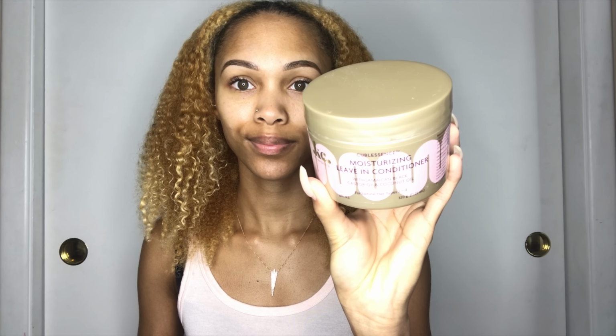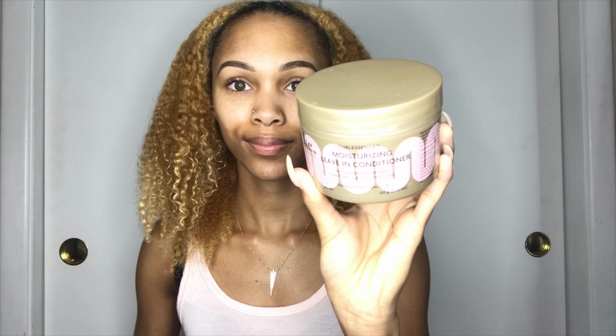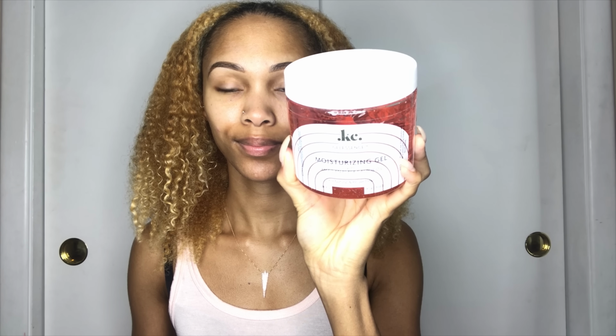So I decided to do a wash and go using the Curl Essence Leave-In Conditioner and the new Moisturizing Gel with Jamaican Black Castor Oil. So of course I prepped my hair by spraying it with water and then detangling with my tangle teaser.